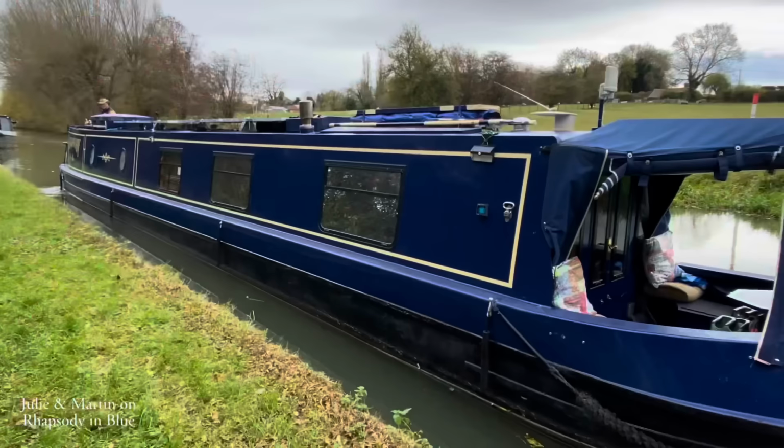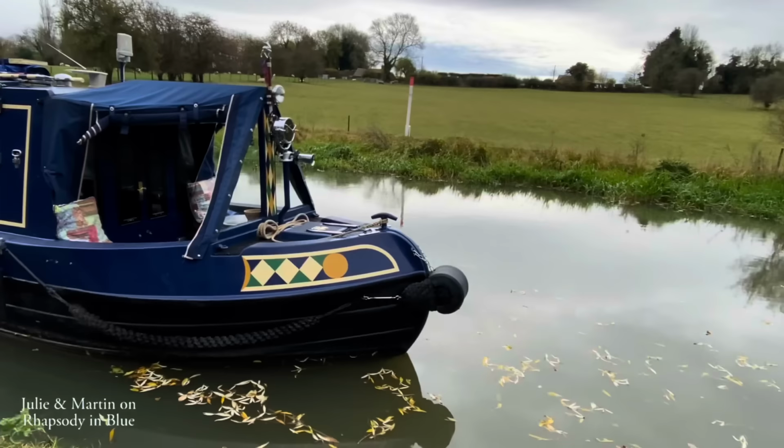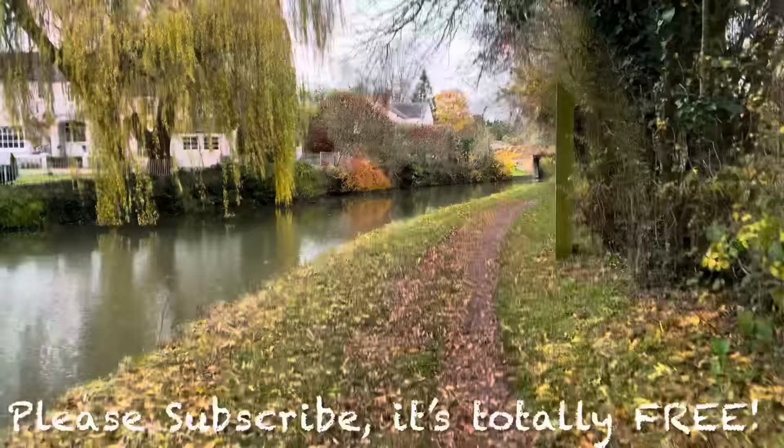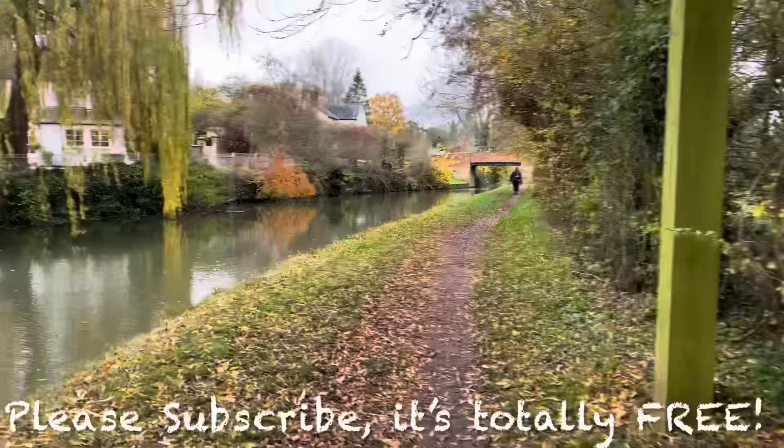So we've just untied all the ropes. Martin's just getting going and I'm going to walk round to the lock and get it set. It's been beautiful here, absolutely lovely. Yeah, lots of leaves on the path now, so we've got to be very careful at the locks. But the autumn colours are beautiful, absolutely beautiful.